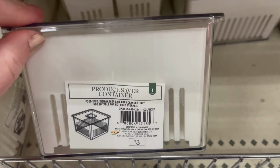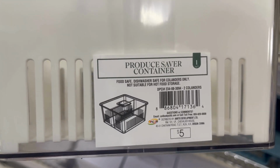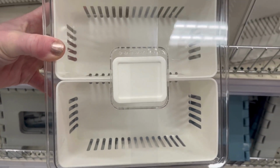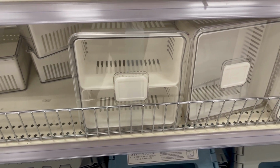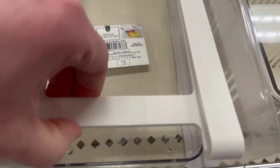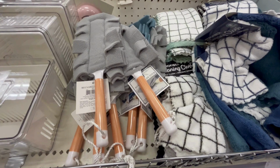$3 for the produce saver container. $5 for the larger one with 2 compartments. So many really nice, aesthetically pleasing storage containers. This fridge storage bin is $3. Looks like it can hook to your shelf and hang underneath of it for some extra storage space in your fridge.